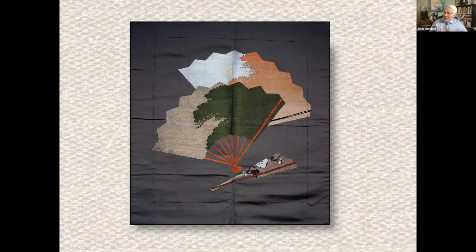But in combining things and hiding them, or at least making them more subtle, you can see how the pine tree has simply been incorporated into the fan itself. And down below, you can see the plum.